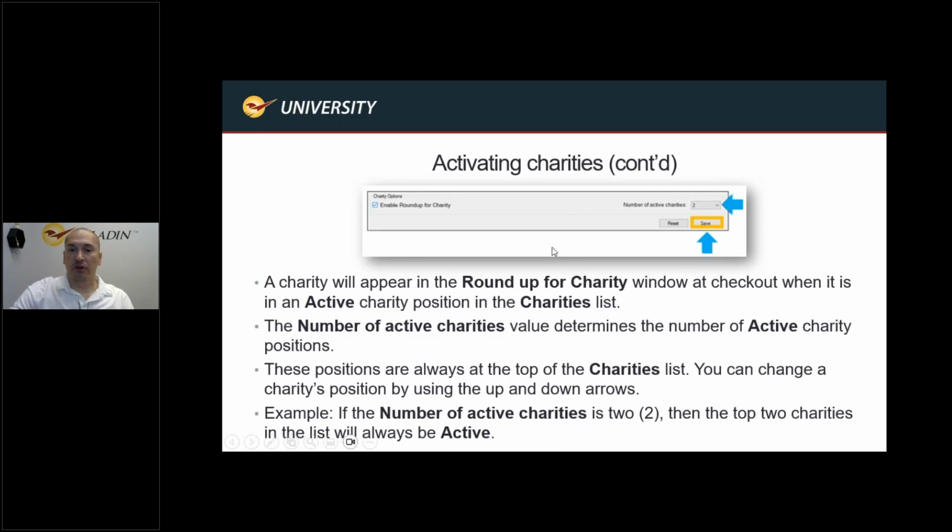There we go. A charity will appear in the Roundup for Charity window at checkout when it is in an active charity position in the charity list. The Number of Active Charities value determines the number of active charity positions that you have available. These positions are always at the top of the charity list. You can change a charity's position by using the up and down arrows. We'll have an example of that here in a second.